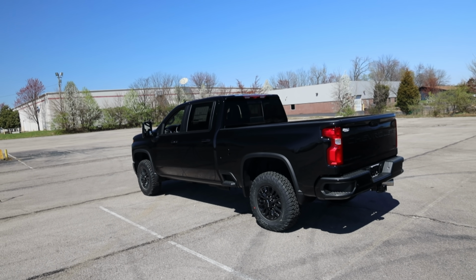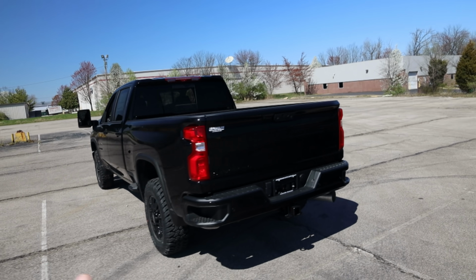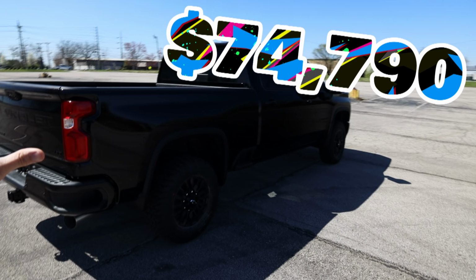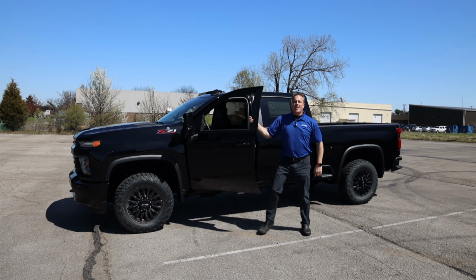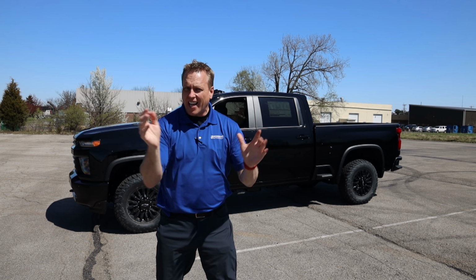But let's not digress. This week's Walk Around Wednesday is on the 2500 LTZ Silverado. This thing is a beast, and it's $74,000. You're going to want to know what you get for all of this money. The Midnight Edition gives you 6 outside features, and this truck is actually missing one of those. Can you guess what it is?